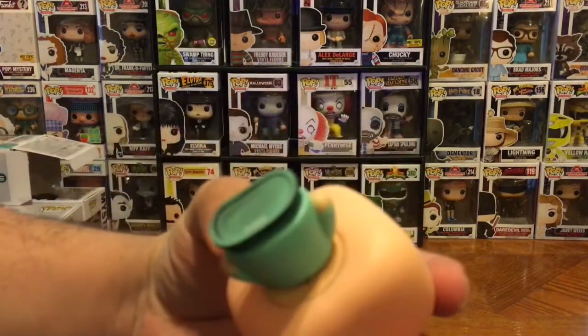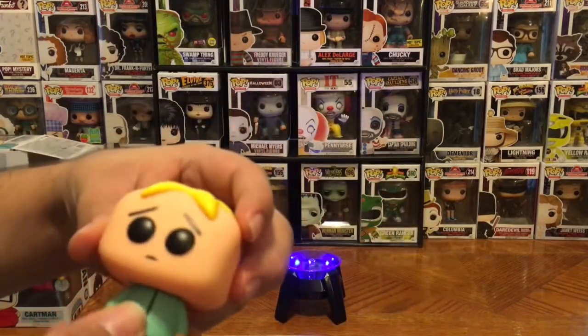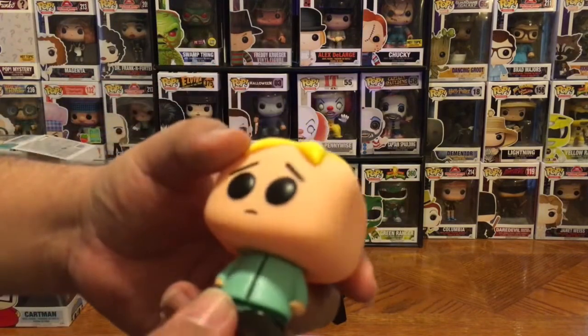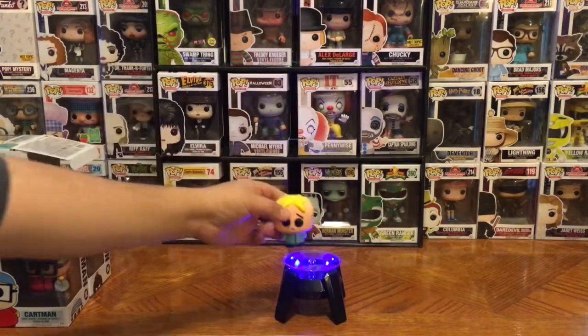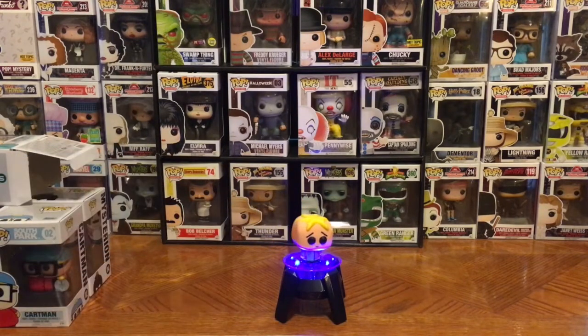You have Butters here and he looks right out of the cartoon. That's one of the great things when they do animated pops, it's really easy to make them look similar to the cartoon character. But this is, of course, a Funko Pop, so it's going to look in the Funko design. But that's really cool. Great look to him.